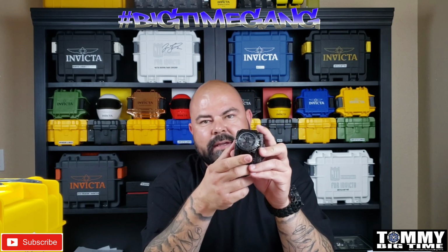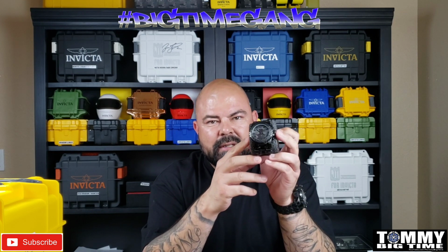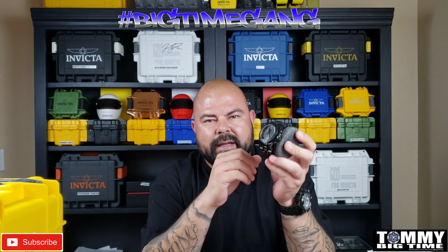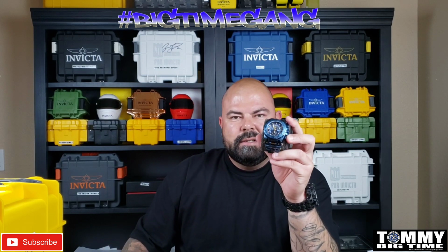Then Rick Cathy hooked me up with this one. Combat, this is my most beat up chaos. It's got a nice little chip in the crystal. But I'll learn to live with it. My OCD shouldn't kill me too bad on it. But this is a beautiful, beautiful JT limited edition. They got that gunmetal dial, matte black and gloss black finish. Very good looking piece.